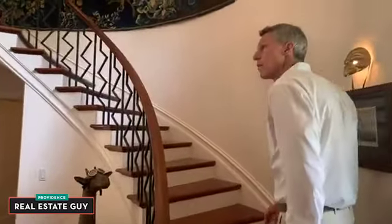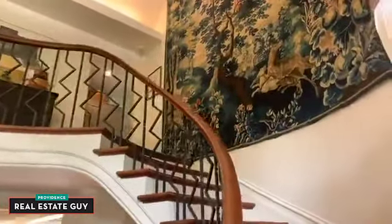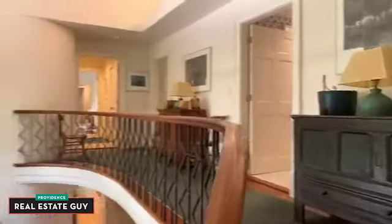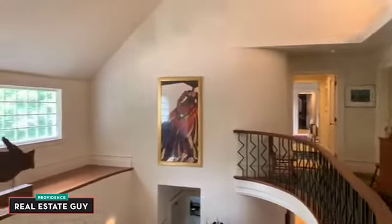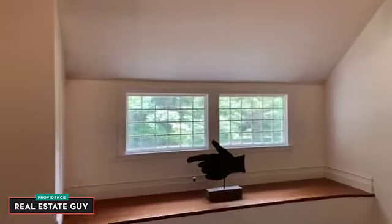And with the sweeping curved staircase, on the second floor we have a master suite, three additional bedroom suites, and a meeting room. Look at the view from the second floor landing. Simply elegant home.